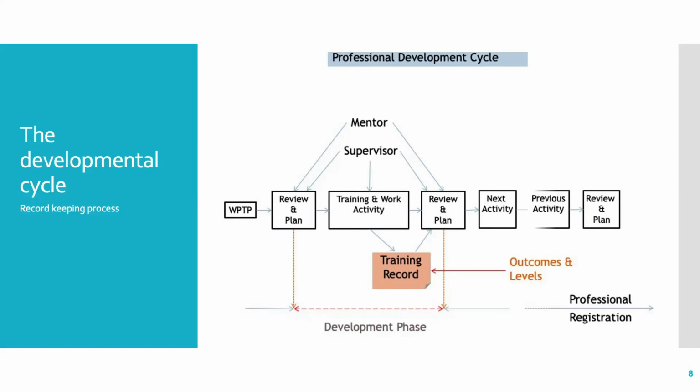Then you book a meeting with your reviewer or supervisor and say, here's my plan. This is what I want to do. You're going to send me to site. On site, what do you expect from me? What is happening here? Which outcomes am I going to cover? Who am I going to deal with? On what level do you want me to operate? So you review it with your mentor or your supervisor.